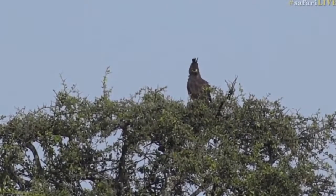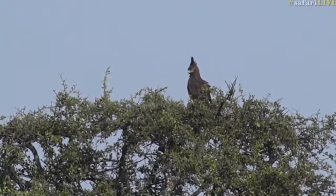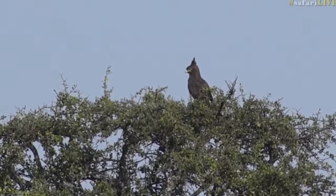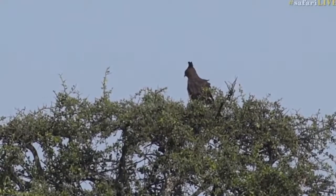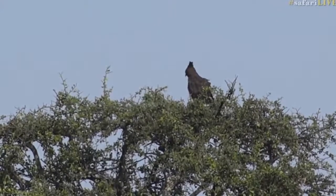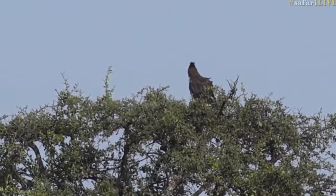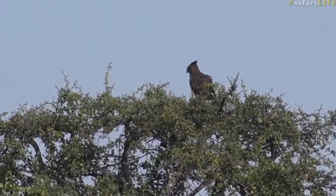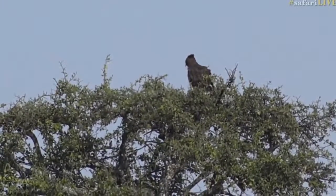I also love the way they can pivot their head around 360 degrees without having to move their body. Wouldn't that be useful? Is it thinking about flying? I've got a feeling it just kind of tweaked its tail up a little bit. Come on, go for it. Go and catch something for us.